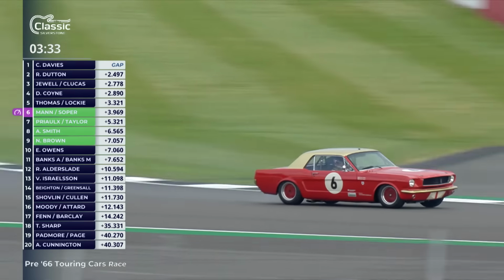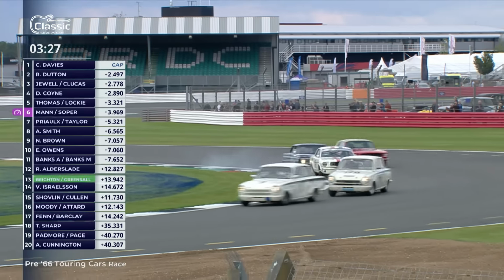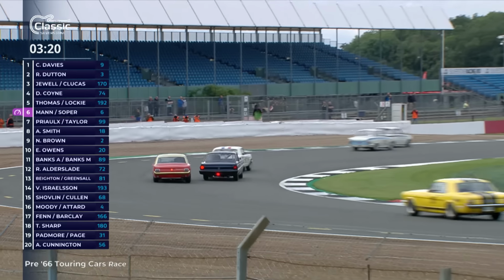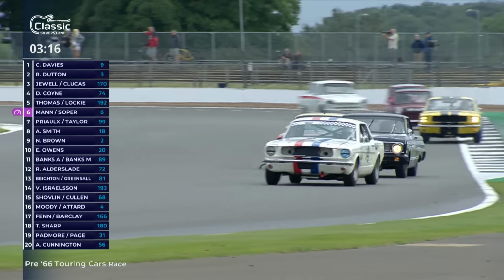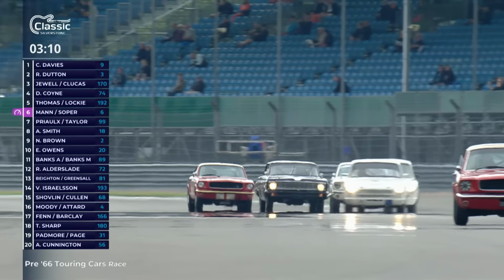Look at all those guys going side by side. That is Steve Soper in car number 6. He is right on the back of this little group, which is being led by Richard Dutton. Callum Lockie in the black machine, now under pressure from Steve Soper. Soper trying to go around the outside on the extra left field as Lockie gets sideways, and Soper has to cut back in. Both of them hounding Dave Coyne as they come through Woodcote and down towards Copse Corner.